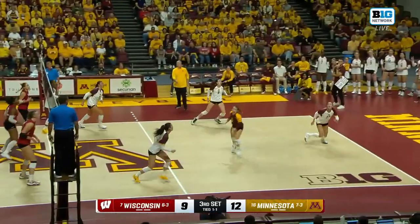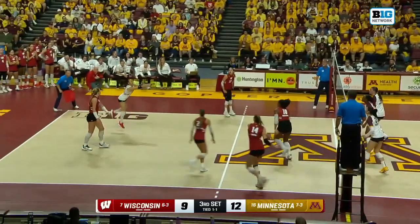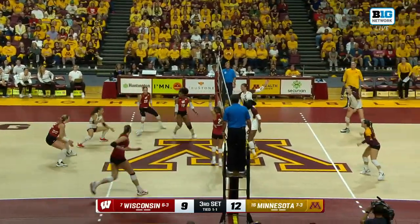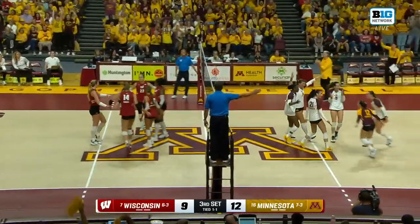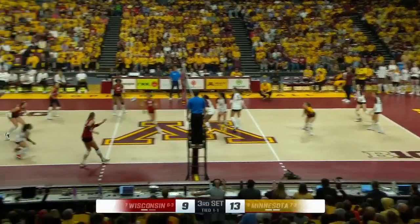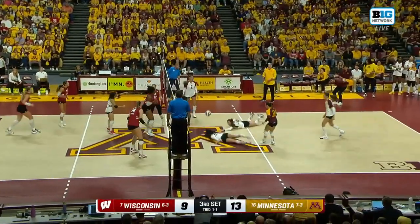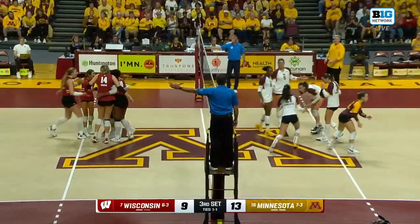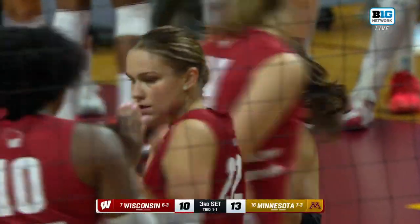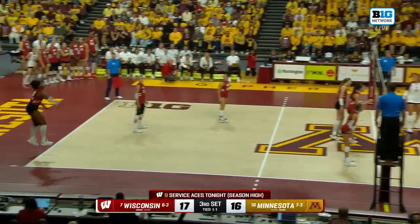Wisconsin here in system though. Acevedo. And takes care of that ball right at the top of the net. The way things are trending right now, she's going to add a 6. She has been all over the place for Minnesota. Great response after the timeout. Yulia Orzel, you can see her fired up in that huddle. Spin, it's coming straight down and dropping right between the passers.